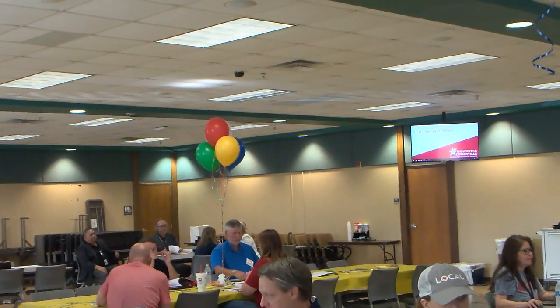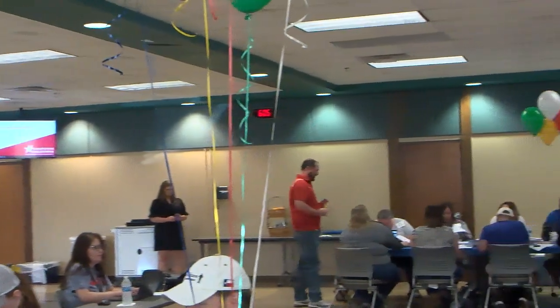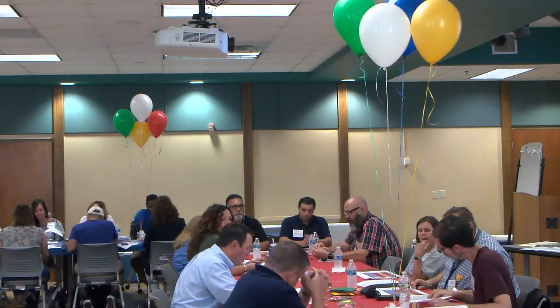I think CMS and Dove need to be flipped for the second page, because I think everyone agreed that CMS is the most important. It's 1A, 1B, right?